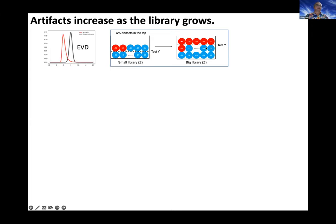Okay, and so then we said, well, remember, this is a computer model. How do the artifacts vary as a function of docking score? So this is score here. We imagined two different models. One was an extreme value distribution, so that the artifacts bunch up at the top of the list. The other model we imagined was a uniform one. So these are the library molecules, and the artifacts are uniformly distributed over as far as we're usually prepared to go in the list.